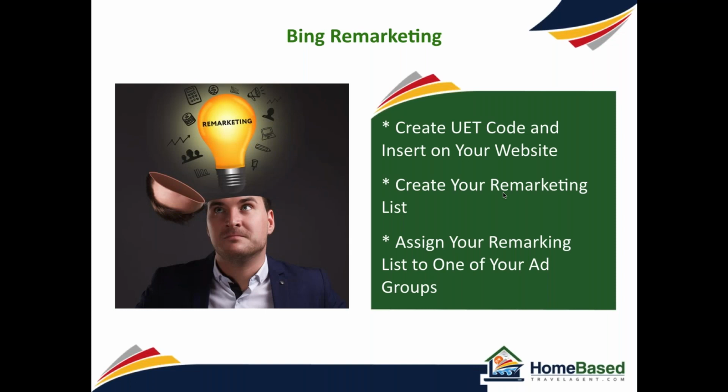Now, Bing Remarketing allows you to serve ads to people that have visited your website and focused on one or more of your pages. Let's say you have the Alma Magna blocked for a sailing on June 12, 2020 on the Danube. If a potential client spends some time on that page, you'll be able to reach out to them with a remarketing program so that your ad will be displayed to the client as they surf the web.